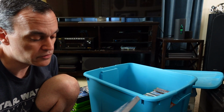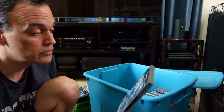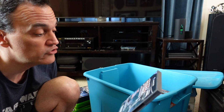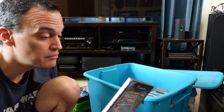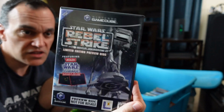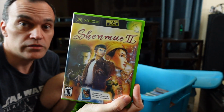And what is this? Oh, this is a preview disc. So Star Wars Rebel Strike Rogue Squadron 3 limited edition preview disc featuring the Atari Star Wars original arcade game playable on the Nintendo GameCube. Did that arcade game come on the original or was it only on this demo disc? I don't know. Shenmue 2.